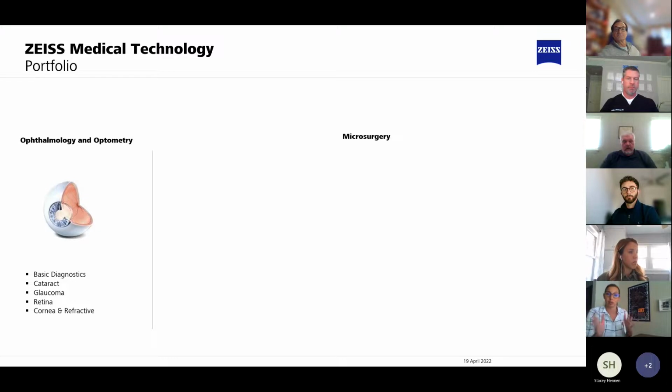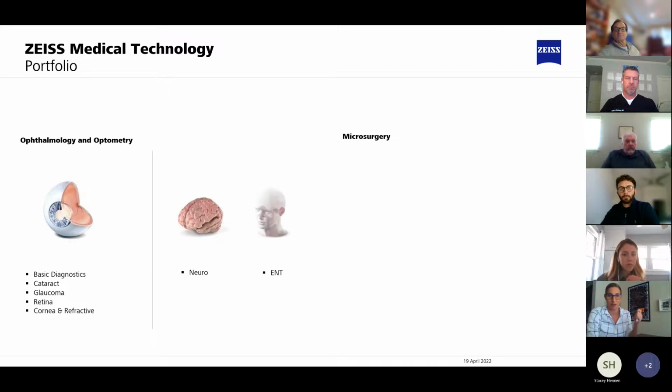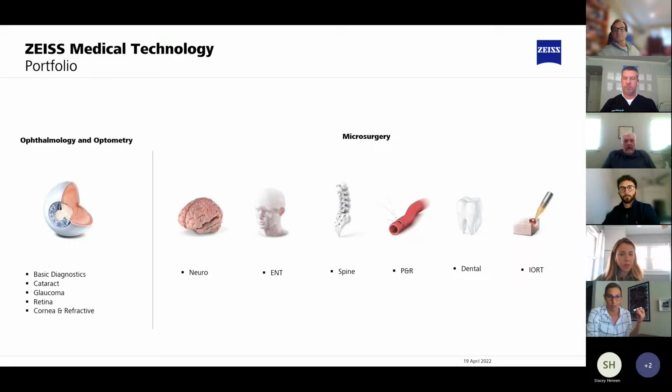And then we have a microsurgical division. And within the microsurgical division, we have a neuro department. We have an ENT department. We also cater to spine surgeons, plastic and reconstructive, dentists, and we also are active in the radio-oncology department. So we have an intraoperative radiotherapy device. This is the acronym that stands here.